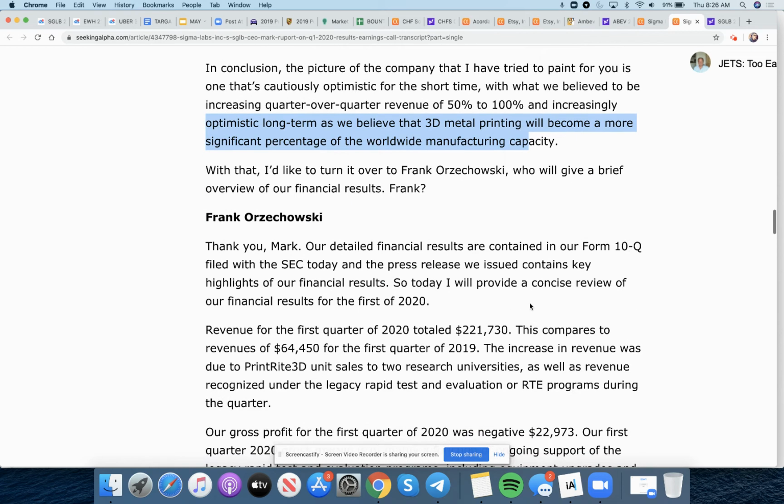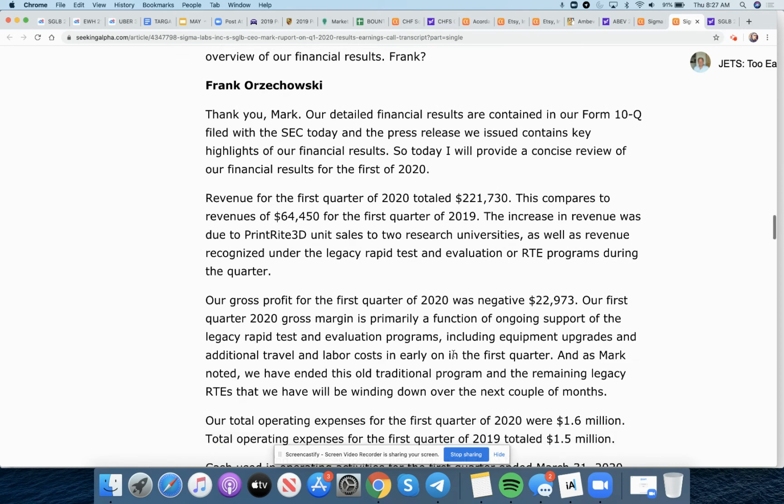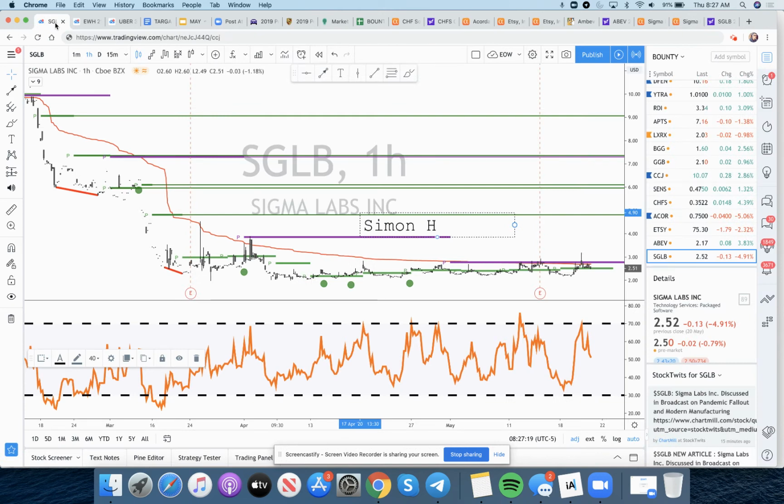Wow. Their revenue was giantly better in 2020 first quarter than it was in 2019. So they didn't make a gross profit. Okay, that's fine. I understand that. And any delays are not representative of what management expects going forward. This is a $2.51 stock with a gajillion bullish profit circles, earnings that were, for all matter, pretty okay. This is a buy trade.